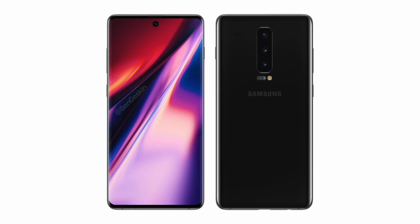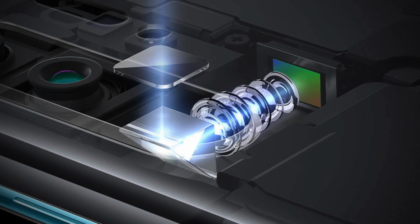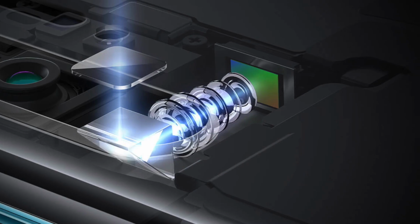We have the vertical quad camera setup towards the back. And for the first time, the hole on the Galaxy Note 10 family is expected to be towards the middle, as well as smaller than the Galaxy S10 family. As more leaks are coming out, the Note 10 Pro is definitely looking like a real upgrade.